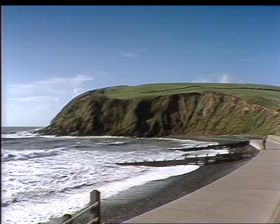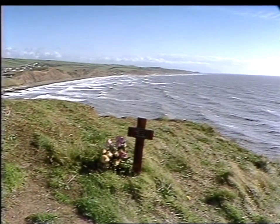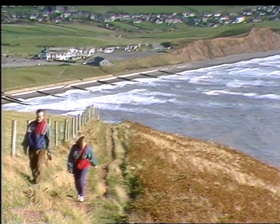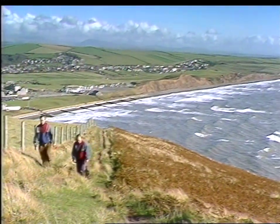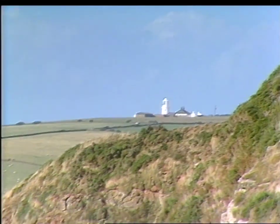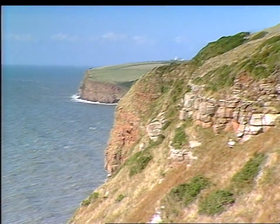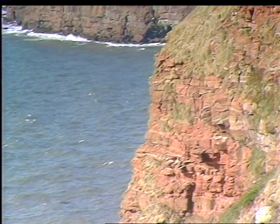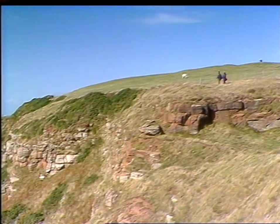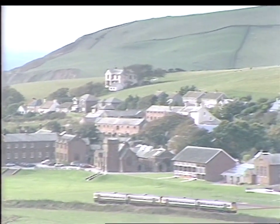St. Bees Head is designated a heritage coast. The 300-foot sandstone cliffs are home to one of the largest colonies of seabirds in the northwest. This is also the start of the coast-to-coast walk, which stretches right across the north of England to the North Sea at Robin Hood's Bay. From St. Bees, the line is forced inland, following the Pow Beck away from the mighty cliffs of St. Bees Head.